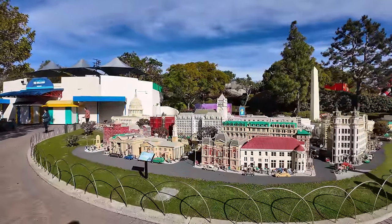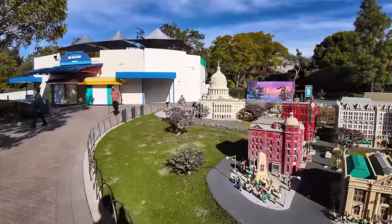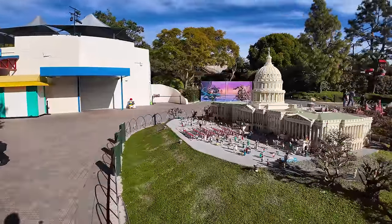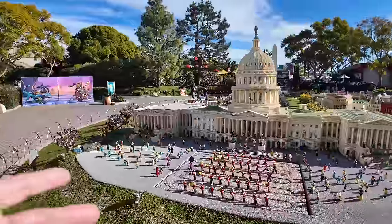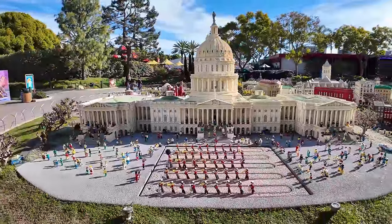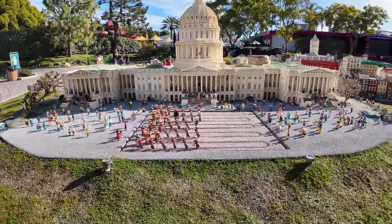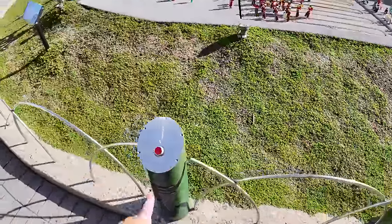Here we have Legoland Washington, D.C. And I think the cool part of Miniland Washington, D.C. is the Marine Corps band that actually performs out in front of the Capitol building in Washington, D.C. This is super cool. You can hear the music and you can press these buttons in case you want them to play different things.